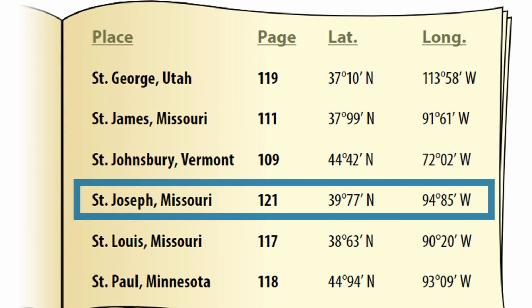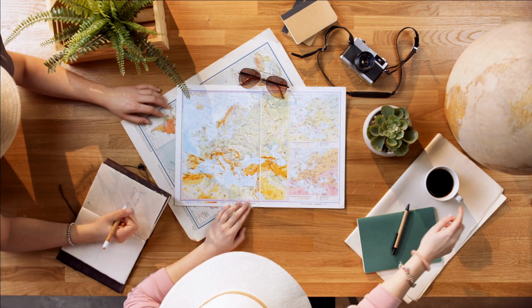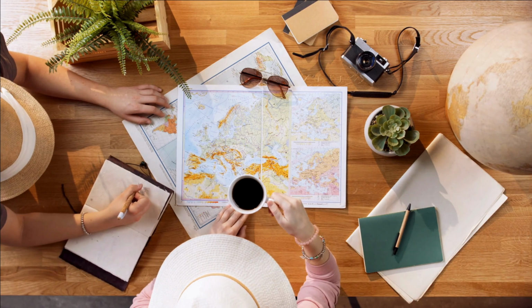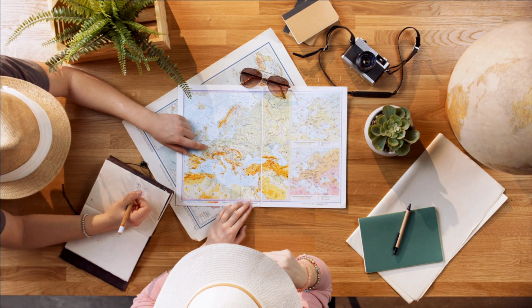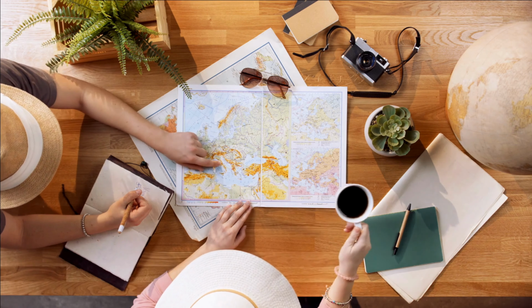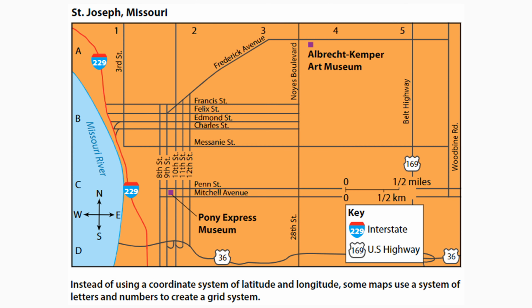It shows coordinates for St. Joseph. It also shows the page where you will find the map in which St. Joseph appears. Let's take a closer look at St. Joseph, Missouri to learn about different types of coordinates that are used on road maps. Imagine that you are on a sightseeing trip with your family. Since you are such a map expert, you have been given the map. Your task is to find the Pony Express Museum on a map of St. Joseph. Instead of looking all over the map, start with the road map index.